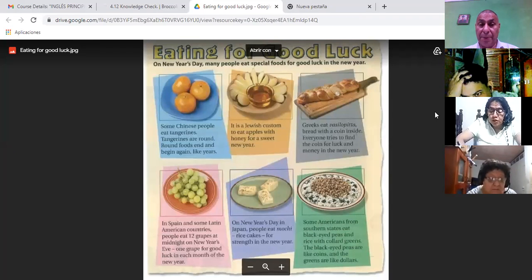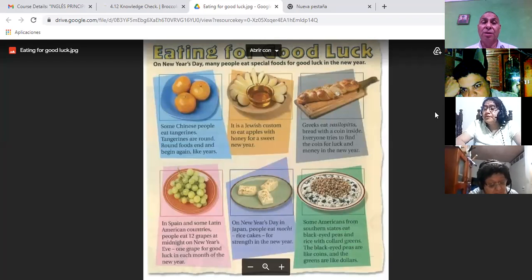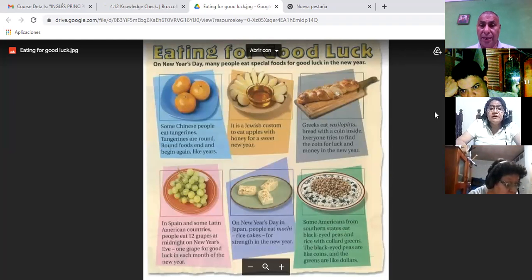Greeks eat vasilopita. Bread with a coin inside. Everyone tries to find the coin. For luck. And money. In the new year.